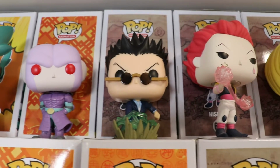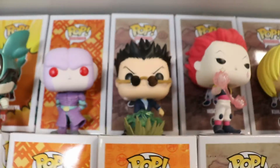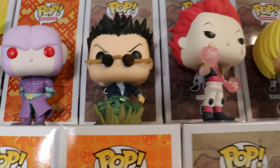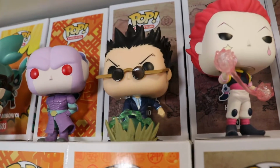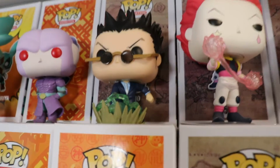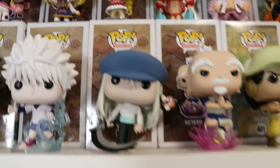And finally, from the Hunter x Hunter line, we have Leorio, and I think this is a great Funko Pop, easily one of the most detailed in my collection, just because of the Nen ability he's doing there, which is from the scene when he punches Gon's dad. Such a funny scene, and I'm so happy they turned it into a Funko Pop. I think it looks great. We definitely need more Leorio Funko Pops, easily my favorite character from the show. But yeah, those are all of my Hunter x Hunter Funko Pops right there.